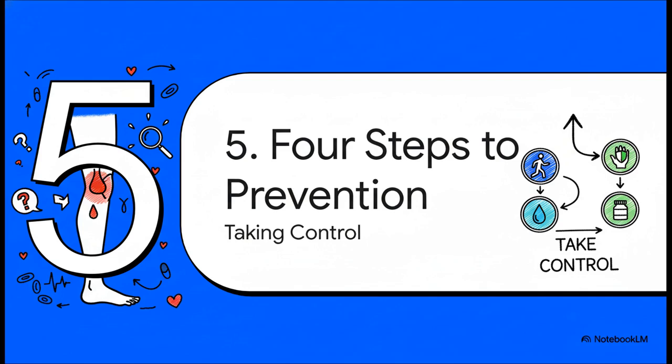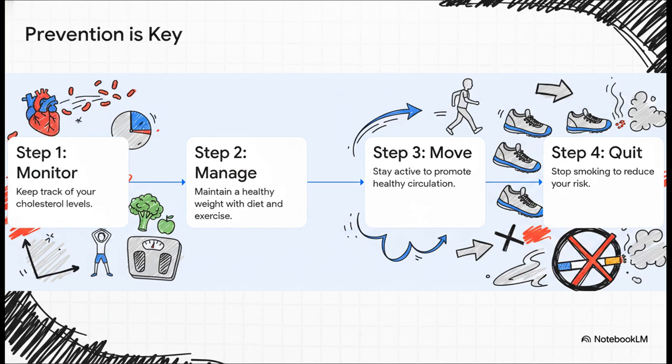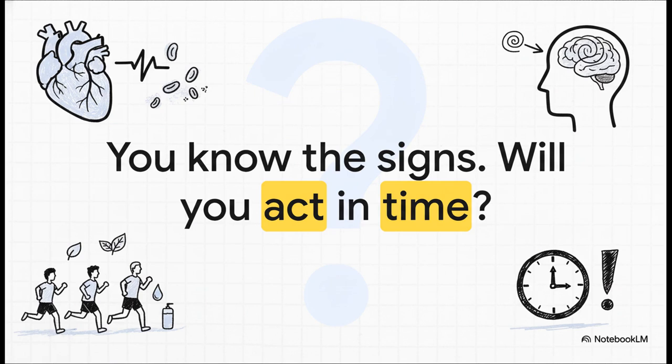And that brings us to the most empowering part of this whole explainer. Look, knowing your risks is one thing, but actually doing something about them, that's everything. This is how you take back control. These 4 steps right here, this is your foundation for a healthier circulatory system. Number 1, know your numbers. Get your cholesterol checked. Number 2, manage your weight with healthy food and exercise. Number 3, just keep moving. Seriously, even if you work at a desk, just getting up and walking around keeps that blood flowing. And finally, number 4, the single biggest thing you can do for yourself is to quit smoking. Period.